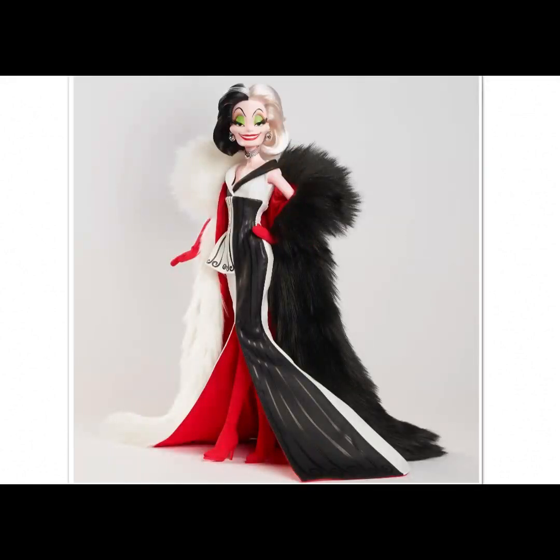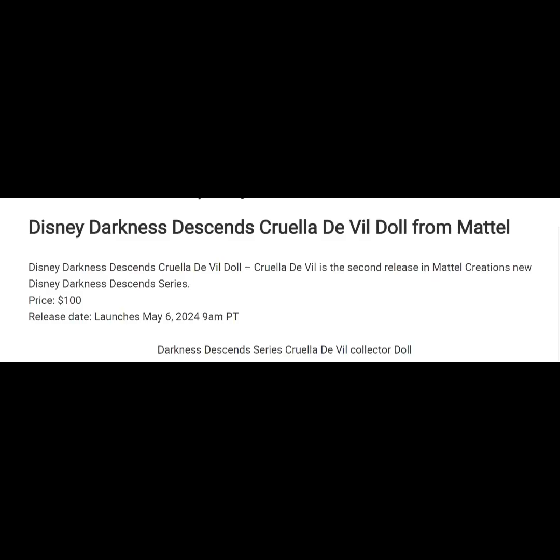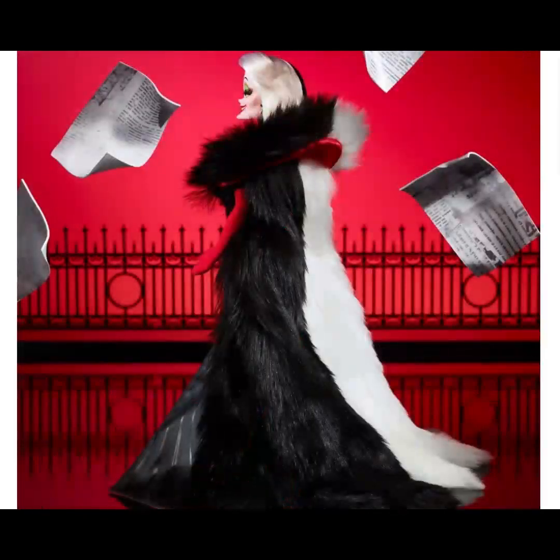It's a really nice displaying box, and it has the acetate on front, so you can just display the whole thing with the Cruella De Vil just at the bottom, so it's not distracting too much. And then the background has this newspaper in red and black, and then the outside of the box, I love it because we find this icon of Cruella just being so crazy in that car scene.